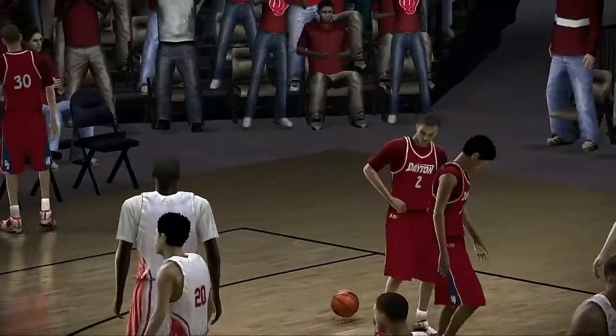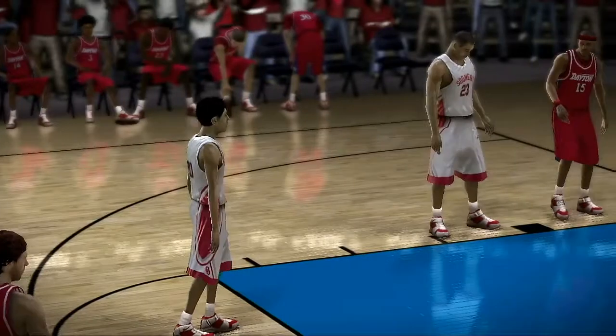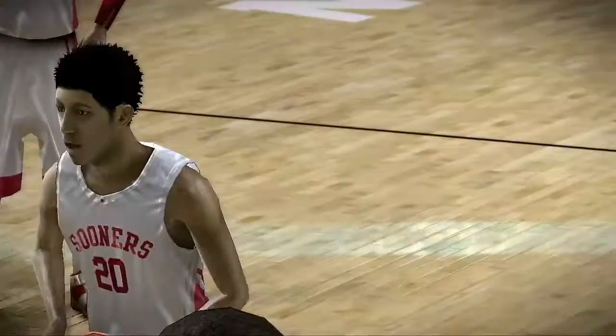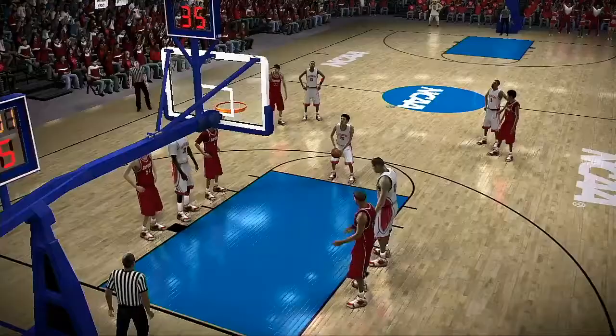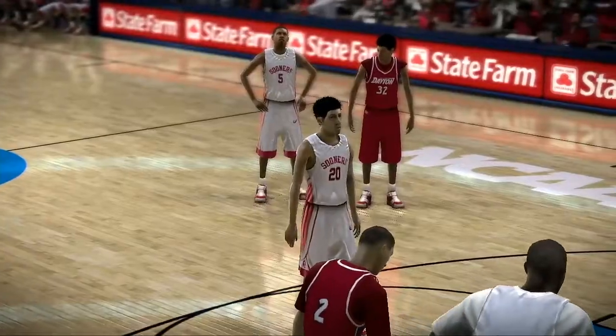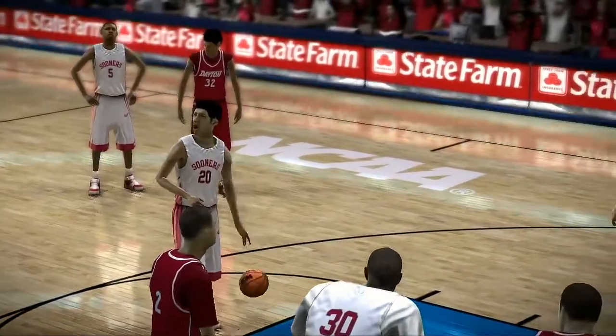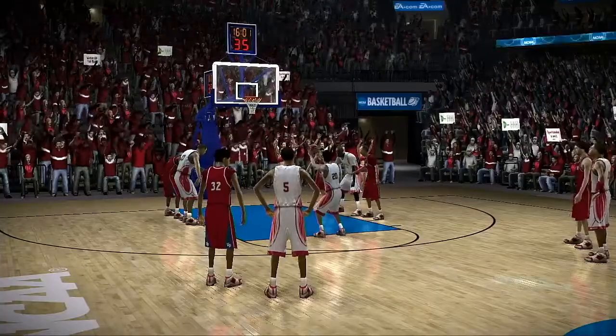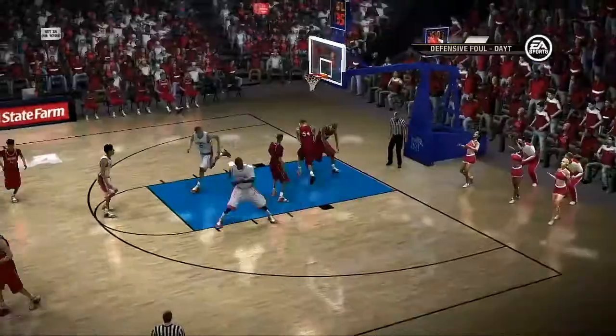Oh, and you can tell by the look on his face, he wasn't expecting the whistle on him. Wow, look at the facial expression. He says, me? The Sooners will step to the line for the first time. He hits his first. And he got them both.